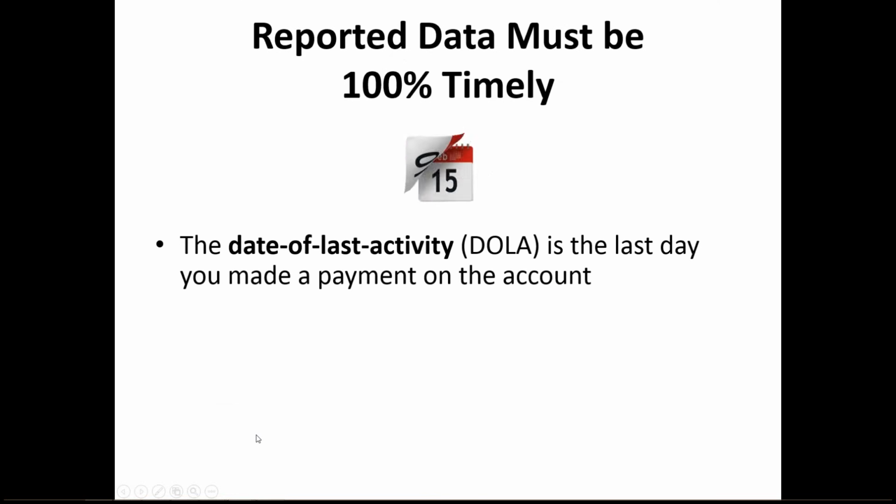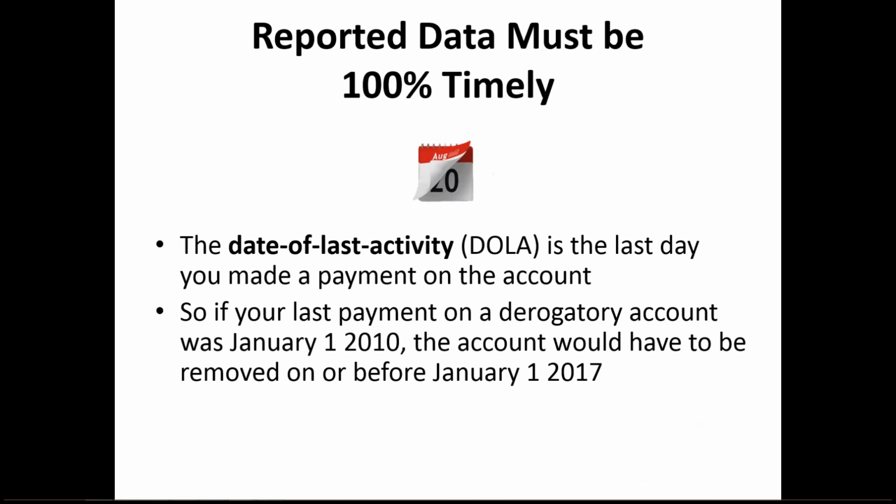So again, the data has to be 100% timely. The date of last activity is the last day you made a payment on the account. So if your last payment on an account was January 1, 2010, the account would have to be removed on or before January 1, 2017, 7 years. But you can see how, if they manipulate this date, which doesn't even report on your credit report, by the way, unless sometimes you get a report from the bureaus themselves and it does, then if they manipulated this one date, they could prolong how long things stay on your report.